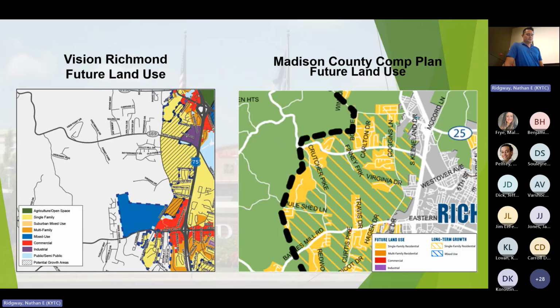Before we began the study, Brent and I went out to meet the staff of the county and city planning commissions. They are completely separate commissions. We also need to be looking at what is coming in the future. And these are two comprehensive plans. Richmond and Madison County don't share or do a combined comprehensive plan.